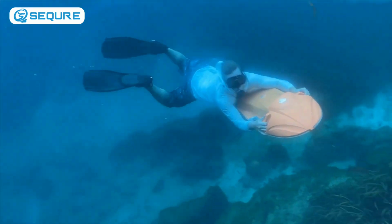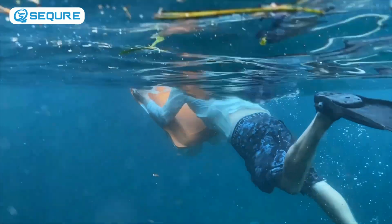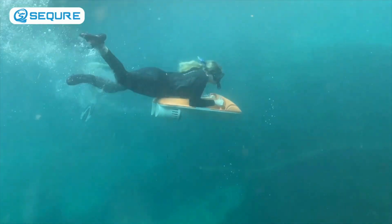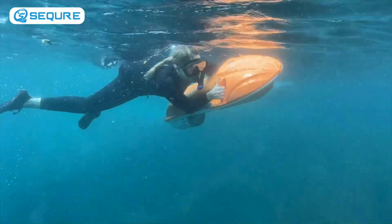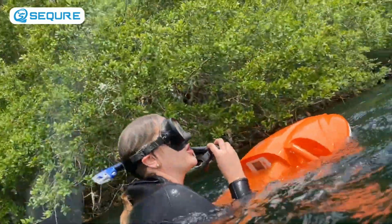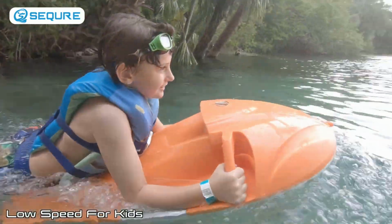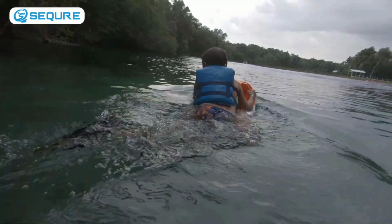So the sea scooter can go at a rate of 15 kilometers per hour or roughly 9.32 miles per hour. What you can't see is oftentimes we're going against the current of the river. So it was pretty dang impressive with the Sea Rover while we ended up grabbing lunch.